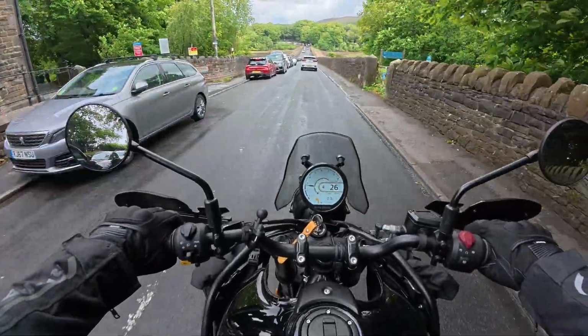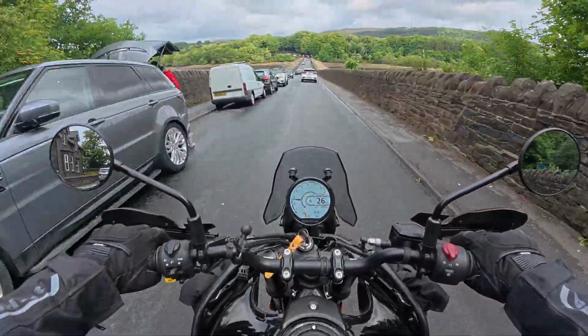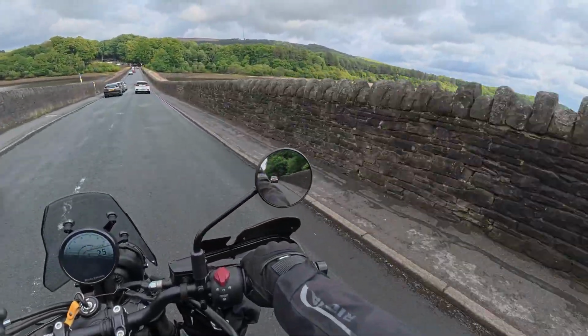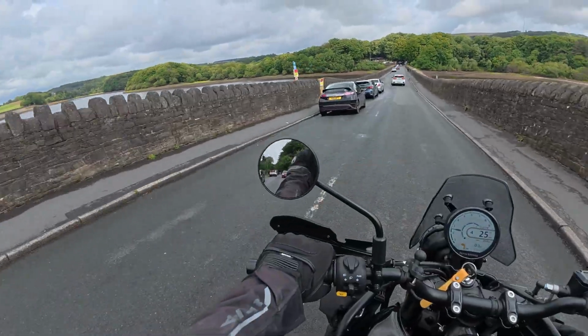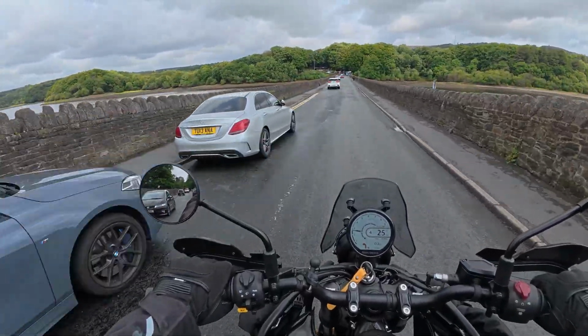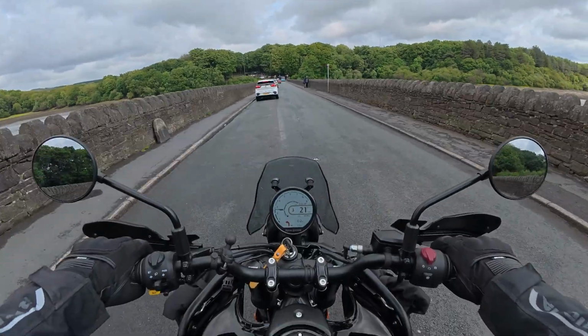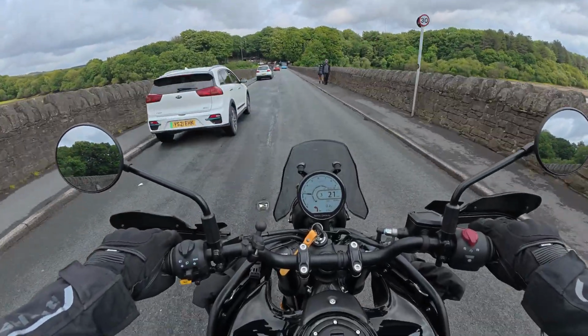So this is Rivington Reservoir, which is looking very low. So we've had a sustained period of very dry weather. I don't think I've ever seen that so low. Wow. Let's see if we can dodge the bus.